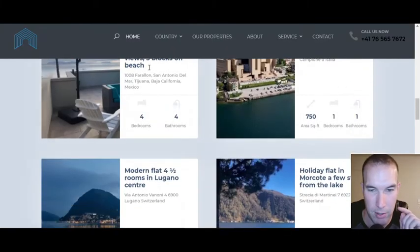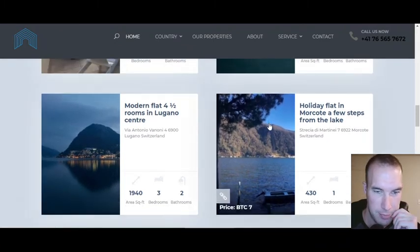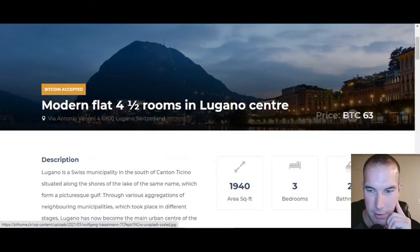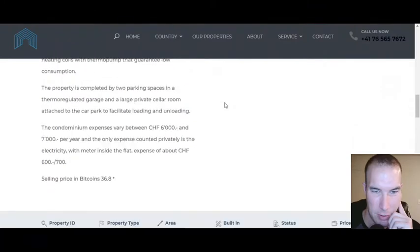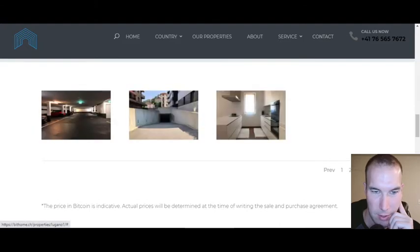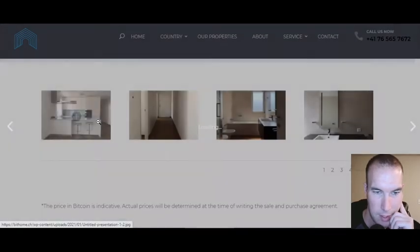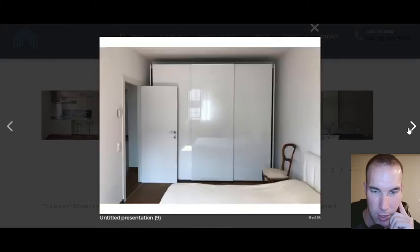There's another awesome one here too, down here in Switzerland. These two here in Switzerland. So this one's what, 4.5 rooms in Switzerland. And you look at this, this is for 63 Bitcoin. Man, okay. 2,000 square feet, 3 bed, 2 bath. Let's go down and see the actual house. Let's see if they show the neighborhood around it. No, not really. But I guess this is what it'll get you in Switzerland.